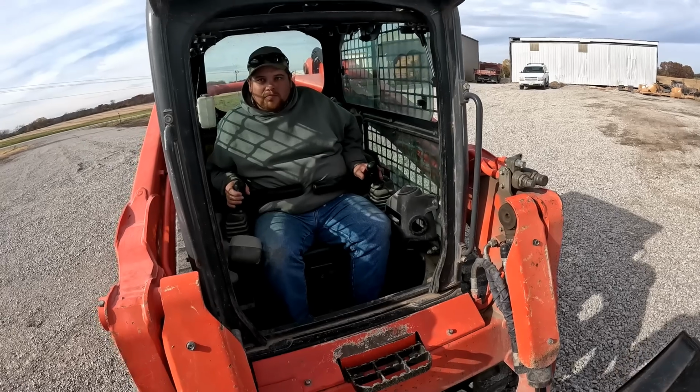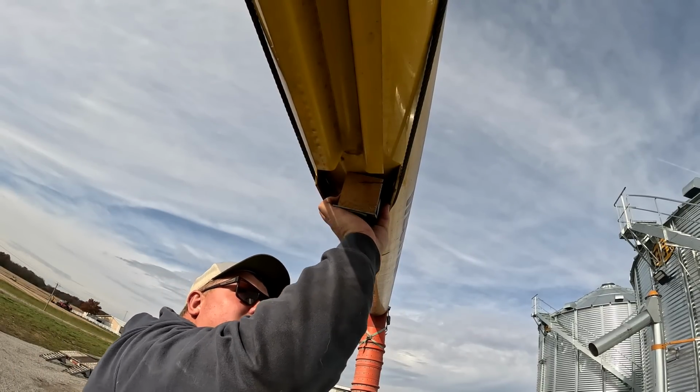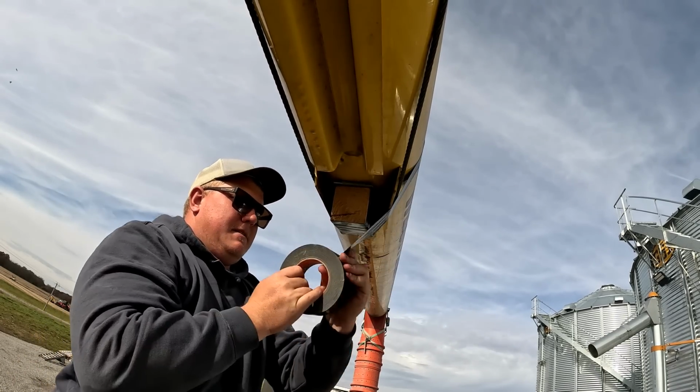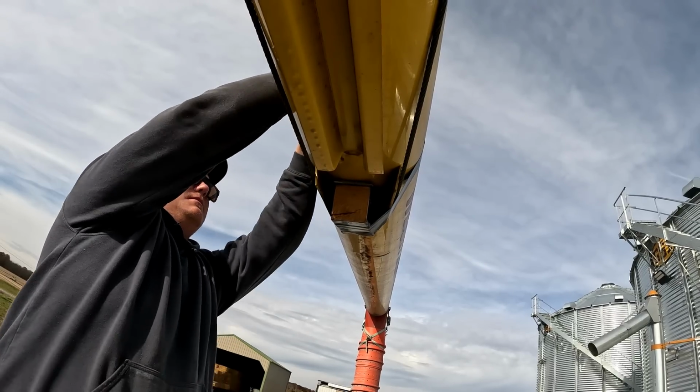My fan's spinning the wrong way. Well, hey, I actually filmed putting that auger up yesterday and getting that ready, so I'll clip into that while I take this truck to the field, and we'll go get some corn. Okay, up elevator. Oh yeah. That's good and thin. Bring me down, please.